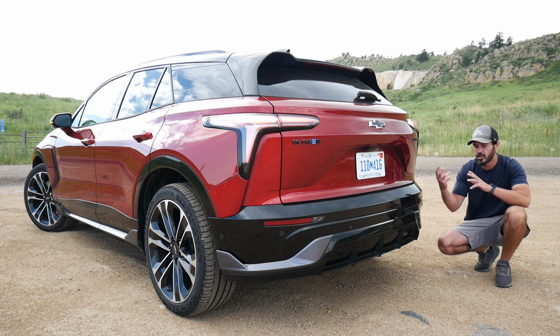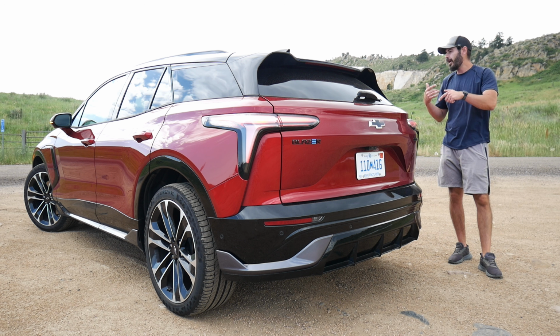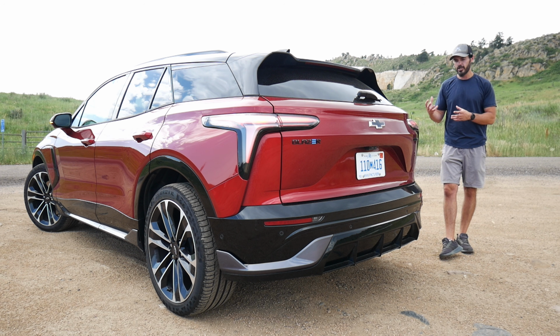Overall, I mean, if you walk around this car, it's what I want to see. I want to see lines that continue all around the vehicle. And we have a lot of them in the Chevy SS Blazer SS, and that is the reason why I'm so surprised at just how beautifully sculpted this vehicle is.